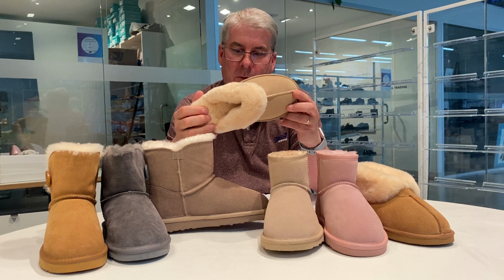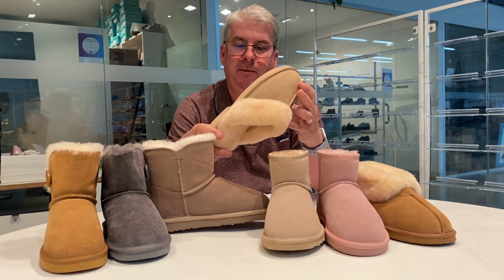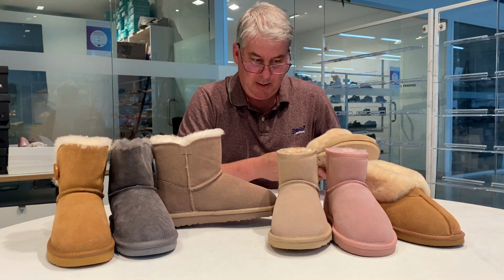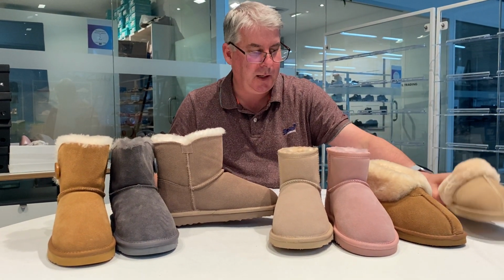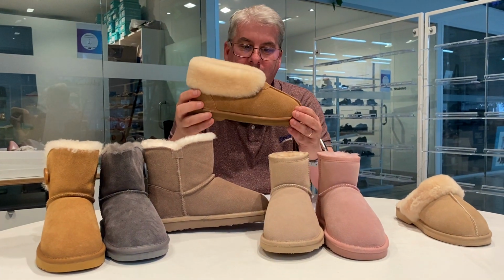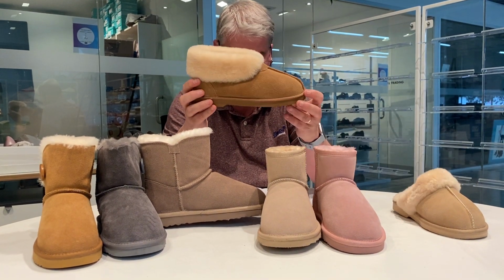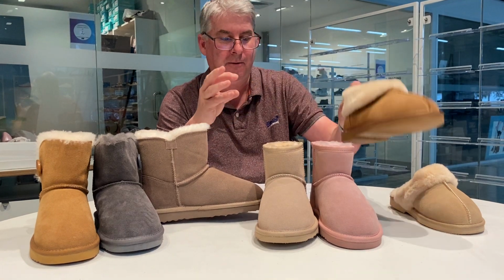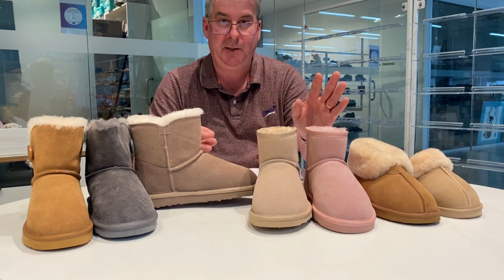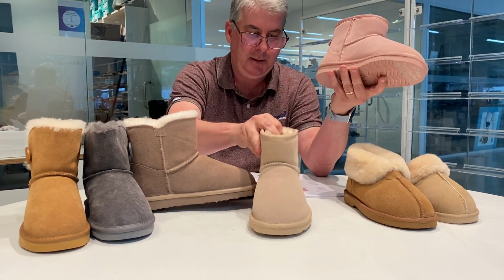We offer this at a retail price point of around $69.95. Lovely EVA outsole, as I said, very flexible. It's in pink as well as the beige. Princess Ugg, we offer in two colours, chestnut and beige. Again, this will retail for $79.95.